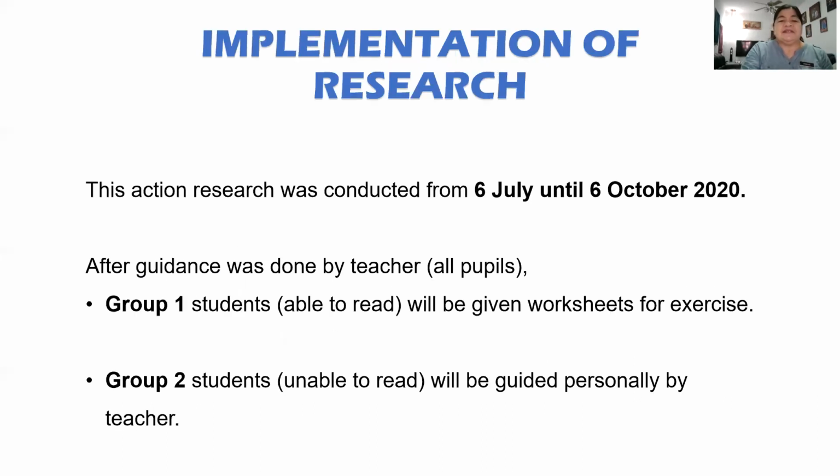This action research was conducted from 6 July until 6 October 2020. After guidance was done by the teacher with all the 15 pupils, group 1 students who were able to read will be given a worksheet for exercise, while group 2 students who were unable to read will be guided personally by the teacher.